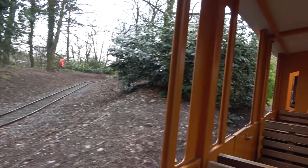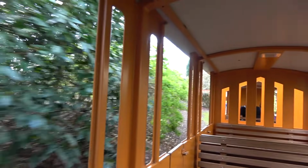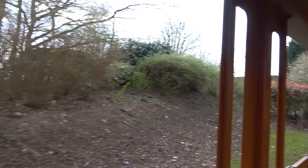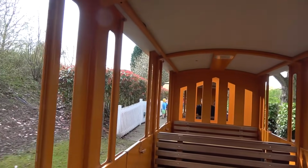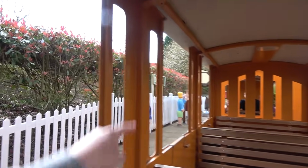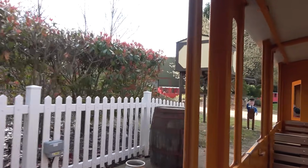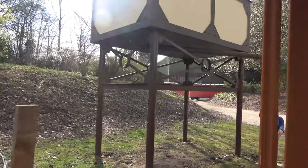Of course, they have 2 trains on the circuit at one time, so one leaves the other end, and this one leaves this end, and they swap round here. Thomas's friends on the station. One comes up this way, and the other comes around that way. There he is, there's Percy. Oh, we just missed him at the front there.